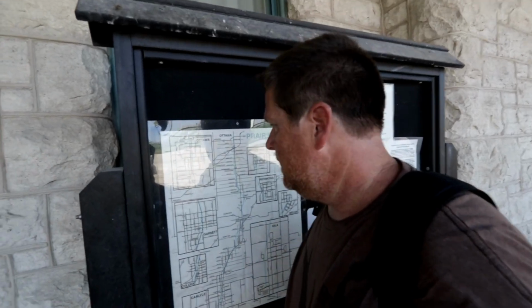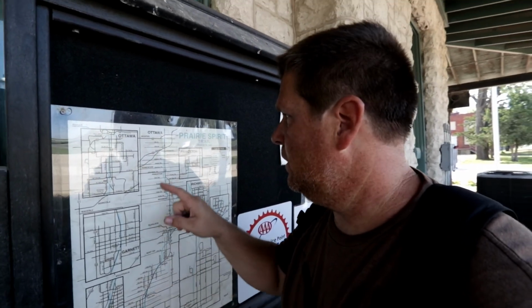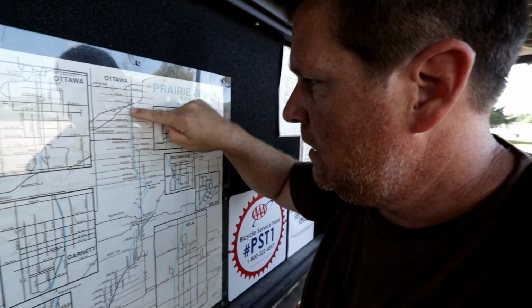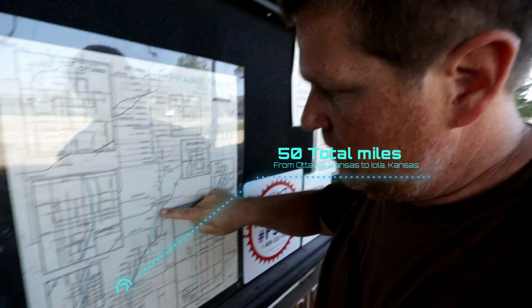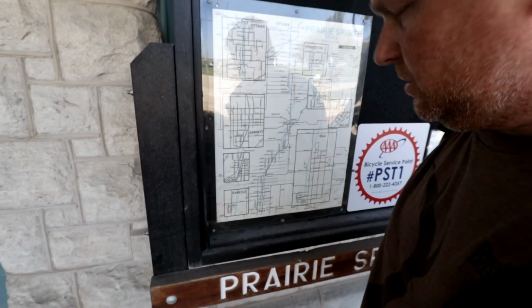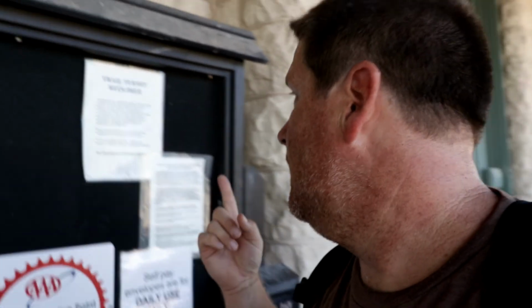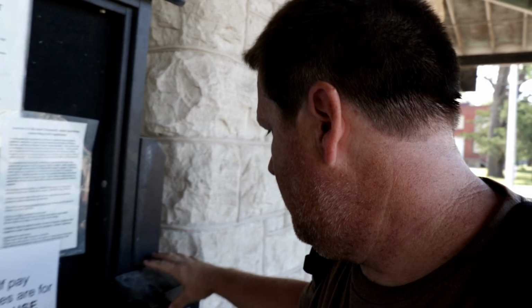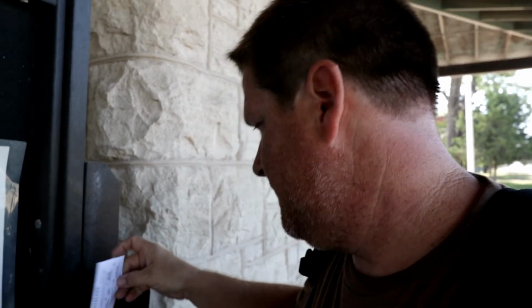So this briefly shows what it is we're looking at here. So we're up here in Ottawa, and the blue mark, if you can see it clearly, we got a pretty heavy glare, but follows all the way down through Princeton, Garnett, all the way down Colony, and goes down to Iola, Kansas, which is a pretty good distance drive. And we won't walk that today, because what I didn't know after all these years of even living here myself is that apparently it requires a permit.